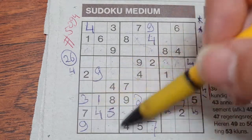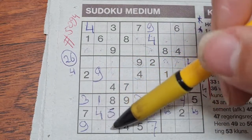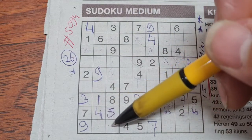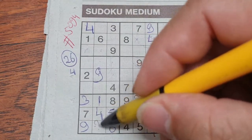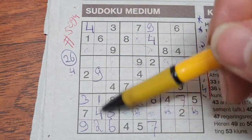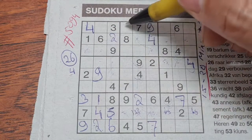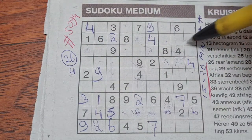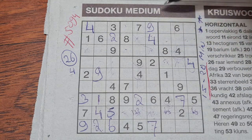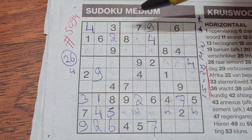2 missing numbers in this big square. The 2 is missing and the 6 is missing. 2 and 6. We have a 6 in the second column, so no 6 there. 6 should be here, and the 2 goes here. Alright, the 2 in the first column, the 2 in the second column. So in the third column, the only place left for the 2 should be there. Okay. Need to wait for 2, cannot continue.